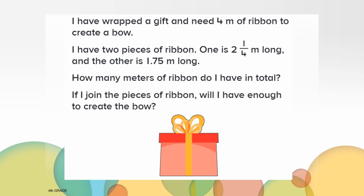How many meters of ribbon do I have in total? If I join the pieces of ribbon, will I have enough to create a bow? What operations might you have to do to solve this problem? Do you think we will need addition, subtraction, multiplication, or division, or a combination? What information do we know from the problem?